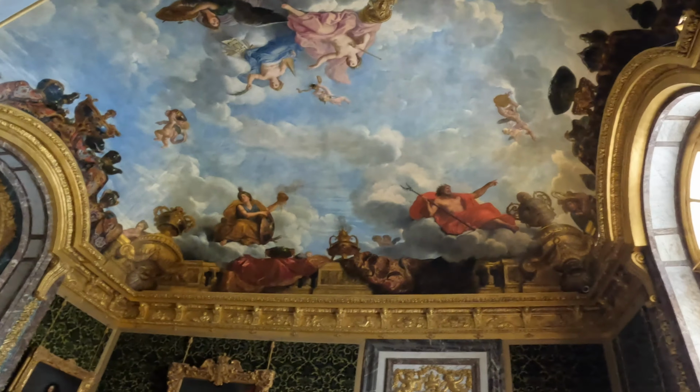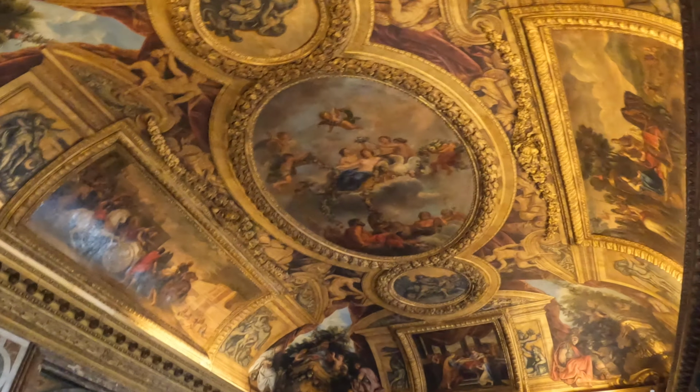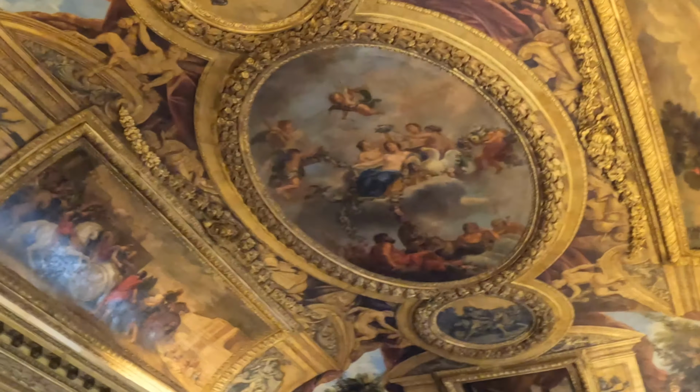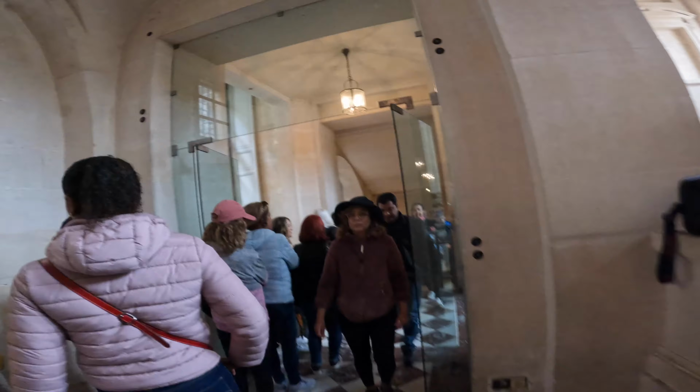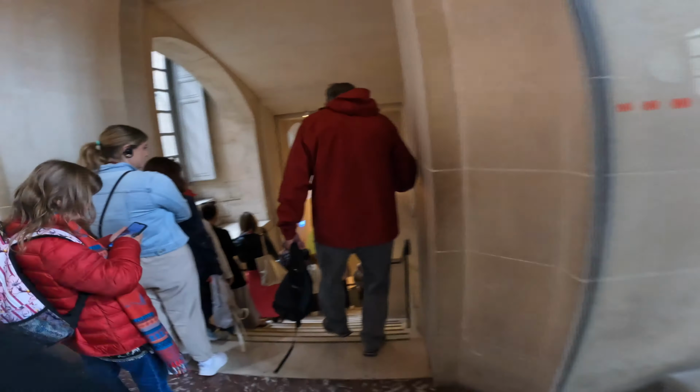Next room, even more fabulous. I'm just thinking about the work that went into this. Had to take a lot of time. And now check out this exhibit. It's got something in porcelain. I'm just going to see if I can skip the line on this one and see what's going on. I don't know what this guy's smiling about.